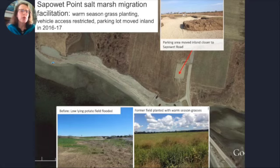This is another project we worked on with the state of Rhode Island. The Department of Environmental Management owns this land. It had been the low-lying field behind this barrier spit, had been in agriculture, and they ended up changing the agricultural activity, planting that area, that field.